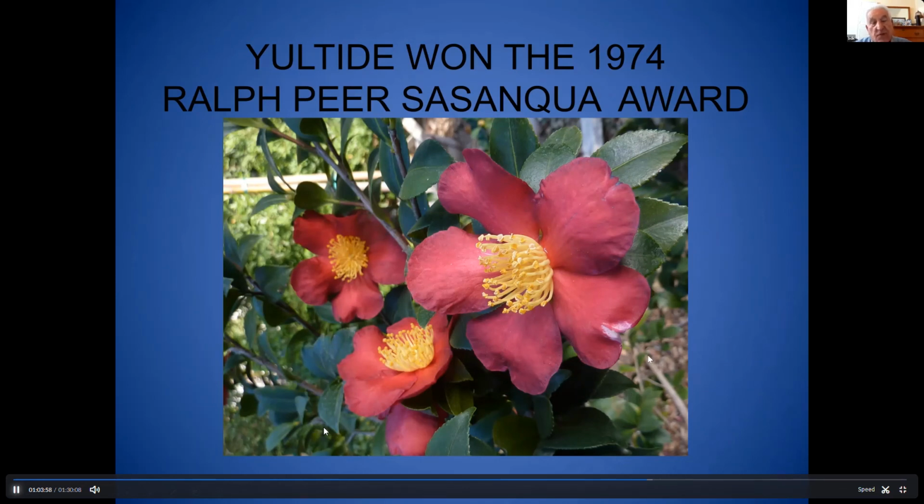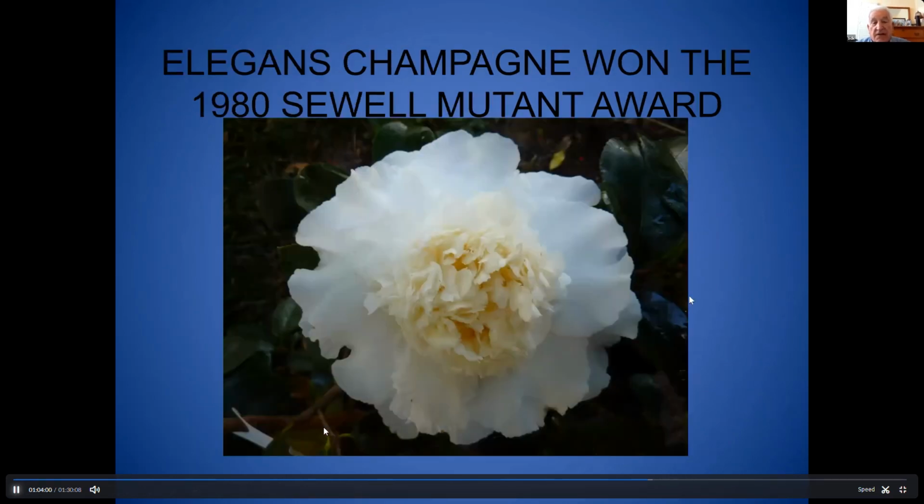I think one of the best mutants of all of the elegans is Elegant Champagne. Mine is doing very well right now, and it's a big, very beautiful flower. There's a yellow cast in the center, and that's really the stamens, not that it's a yellow bloom at all. I took one today, and with the light shining through, it looks like there are gold bubbles all in there, like champagne. It is a beautiful flower that was caught by the Nuccios and is propagated.